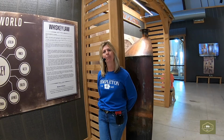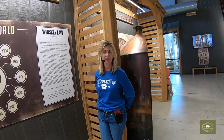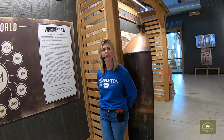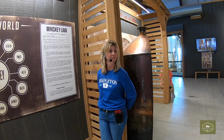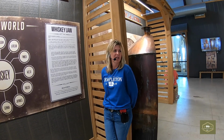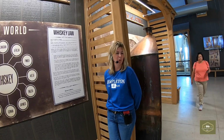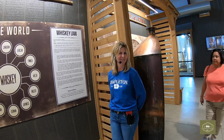It's no different than like bourbon. So everybody used to think, including me, that bourbon had to come from Kentucky. It was never a thing. It was never a law. People just, because that was really where it started, people always assumed that. So it was an unspoken law.